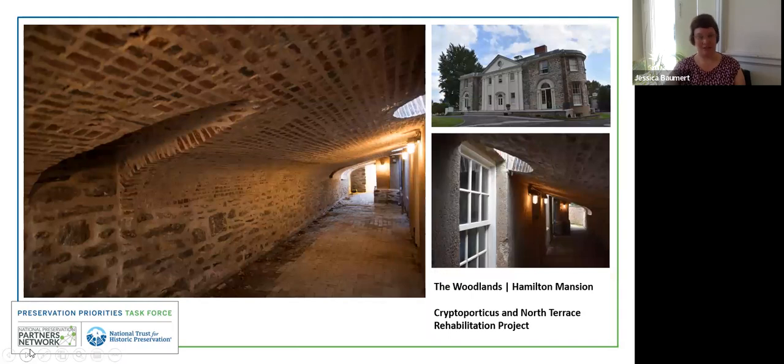What you're looking at in the larger image of this slide is the completed crypto porticus portion of this project, which is an arched passageway beneath the terrace that is one of those internal service spaces that was so critical to the design of this building. It was extremely important to us that we get this first project of many on the National Historic Landmark Mansion correct, as we wanted to set a standard for all of the work to come on the building. Utilizing the training program was one way we were able to do this.